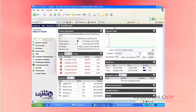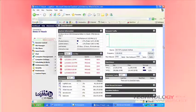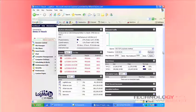I can see all my different network traffic. I can see the different type of CPU. I can see what's installed. I can see all the different events and the error logs that are going on without ever having to log into the box. And the best part about this is I can actually set up alerts. So if the CPU is hitting 90% for 10 minutes and hasn't gone back down, LogMeIn will actually email me or page my phone saying, hey, there may be something wrong here. You may want to log in and take a peek.